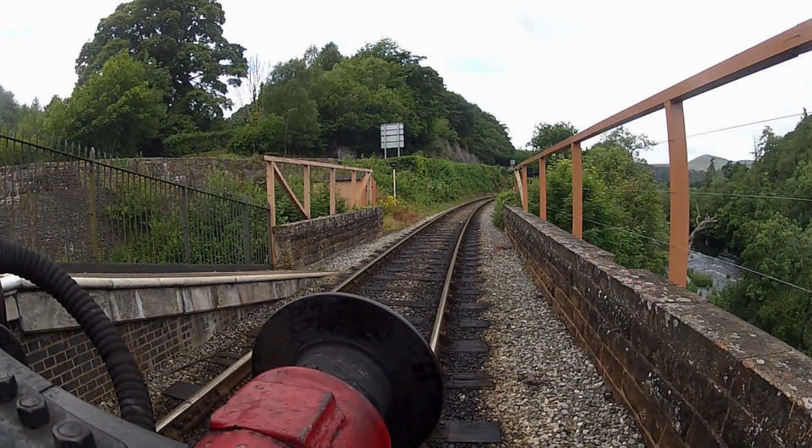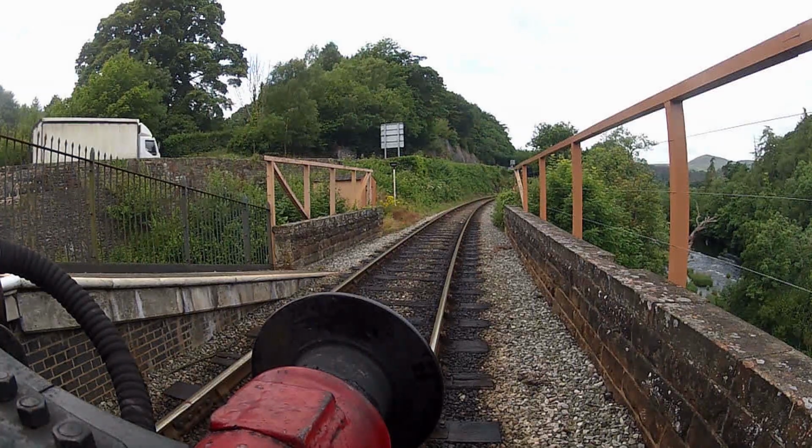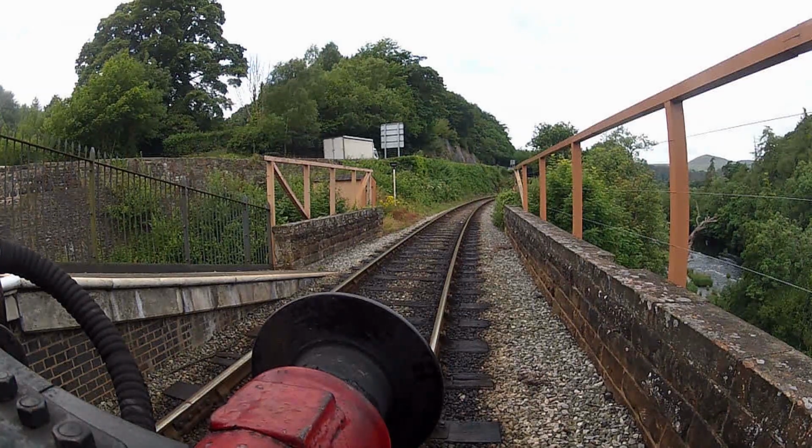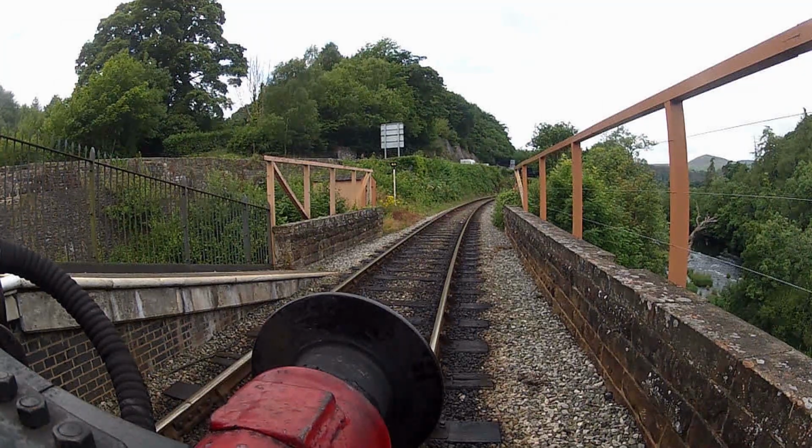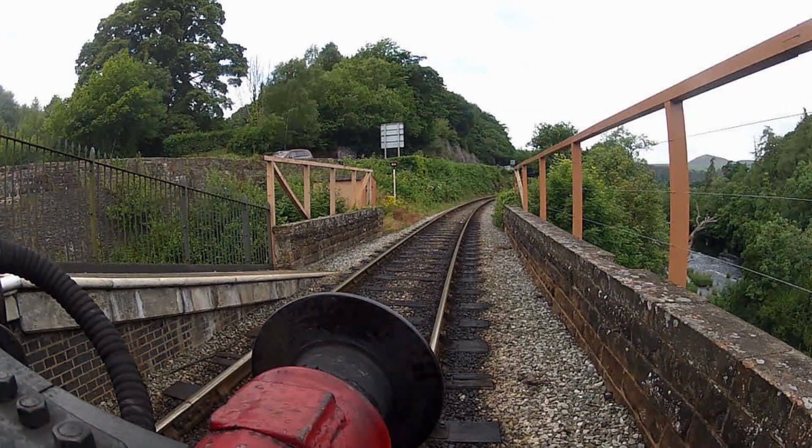Less obvious is a feature of the platform at Berwyn Station. It's a very challenging site for a station to be built, sandwiched between Thomas Telford's A5 to the left and the River Dee far below on the right. But when the chairman of the Llangollen Railway, Lieutenant Colonel Charles Tottenham, demanded that something be done, few would argue.